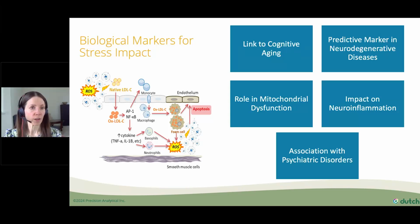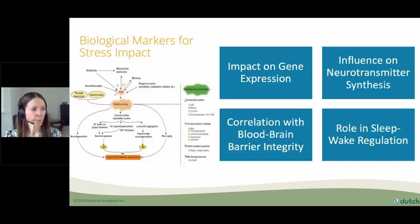8-OHdG plays a role in mitochondrial dysfunction as well. It's not only a marker of nuclear DNA damage, but also mitochondrial DNA damage. That's really huge and super important in terms of cellular function in general. It also has an impact on neuroinflammation. So, not only direct DNA damage, but it's involved in activating inflammatory pathways in the brain. Also, a terrible thing to have happening in the brain. And it also has an association with psychiatric disorders. So, 8-OHdG can be linked to things like depression and schizophrenia. Next slide.